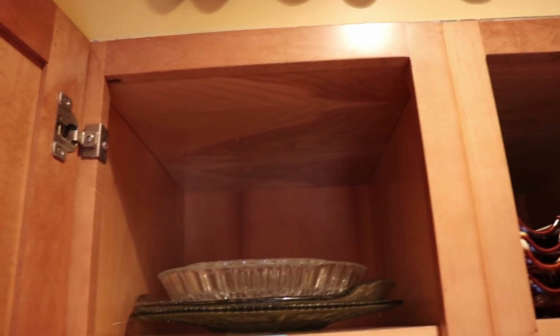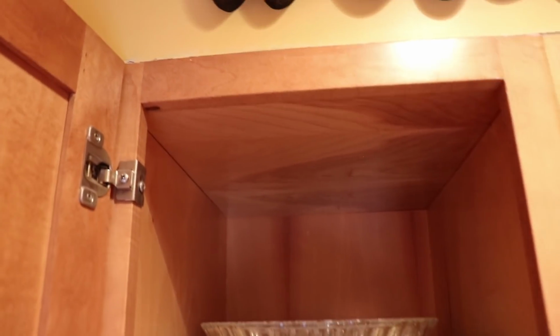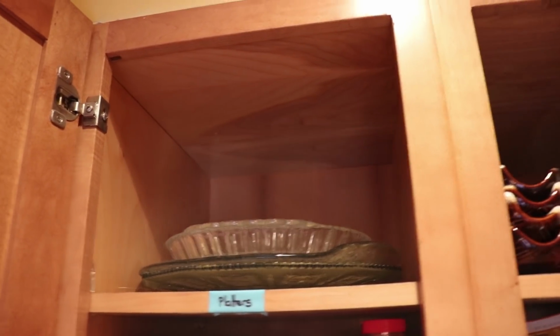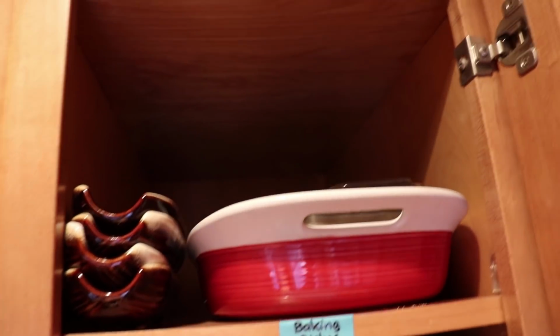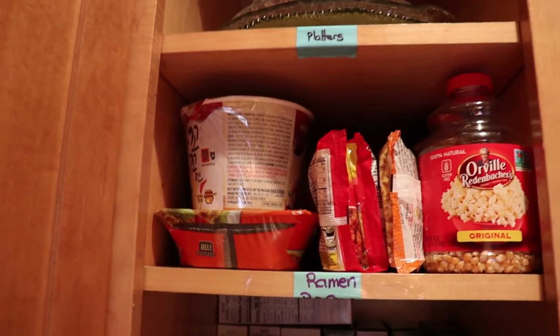Okay, so the platters are back up there, and I still have plenty of room because this is very deep. I don't know if you can see it. So I have more platters, maybe somewhere I'll put them in there. And then I'm only keeping my Corningware that I got at the outlet, and then I don't know if you can see, but that's the Pyrex stuff is in there. The regular Pyrex, nothing special.